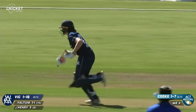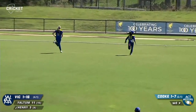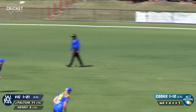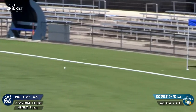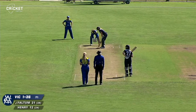Henry drives firmly down to mid-off. Oh, beats the fielder there is Simona, and it'll go down to the boundary rope for four runs. So took all the runs. Foldham on the onside. That's a nice shot too. Worked away beautifully through mid-wicket, all the way along the ground, and picks up another boundary to Nicole Foldham from the talk, captain. There was talk about a bottle of wine.